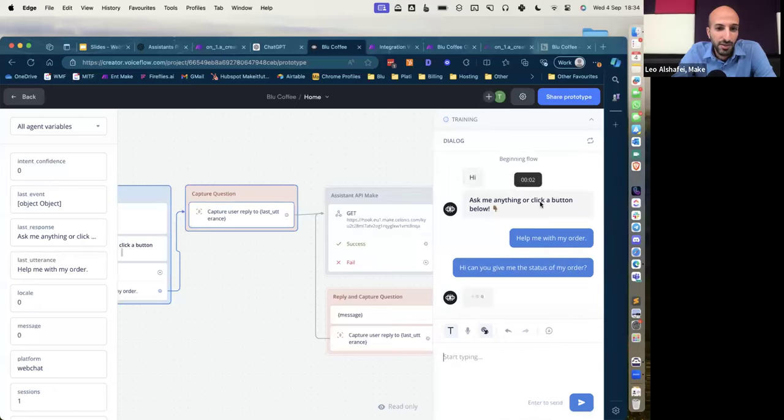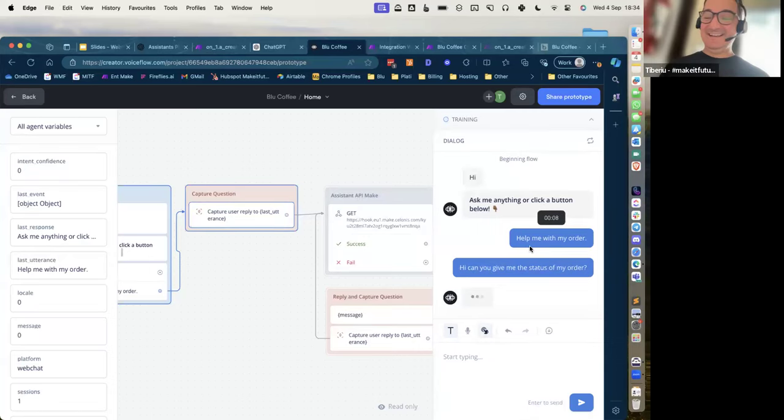Demos always break, so I'm curious if it's actually going to work. Never works in a live demo. You know how that is. The demo gods sometimes with us, the demo gods sometimes without us.